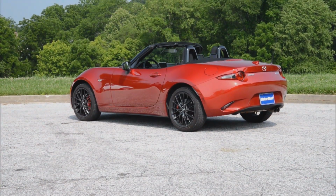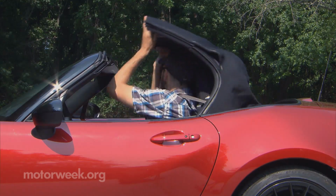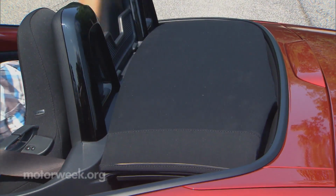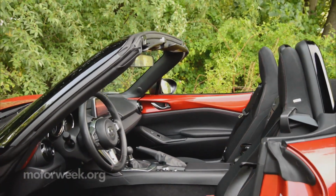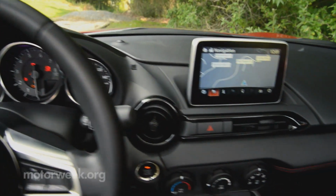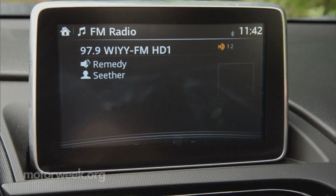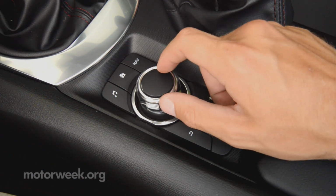True to tradition, a manual soft top is standard, folding and latching easily right from the driver's seat. No word yet on whether an optional hardtop will return. Inside, available features abound, fully displayed here in Club trim, like a dash-top 7-inch screen. Touch controls are limited to when you're sitting still. This Commander controller is used when moving.